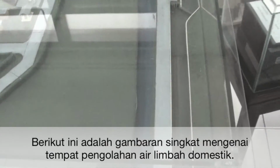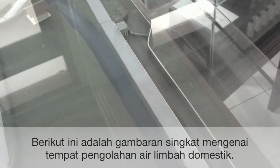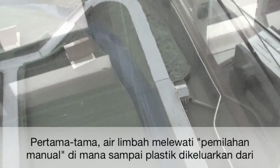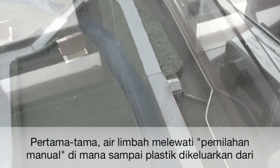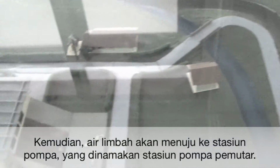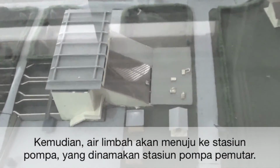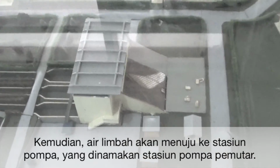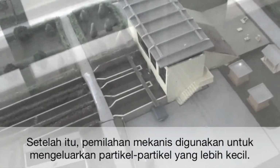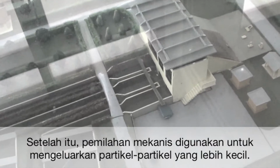Here is an overview of the treatment plant. So at this point the canal or the water comes in, and first it undergoes a manual screening. So people actually literally take the plastic out of the water. Then the water goes to a pumping station. It's called screw pumping station, as they call it here. And after that we have mechanical screening as well, which takes out the more finer particles.